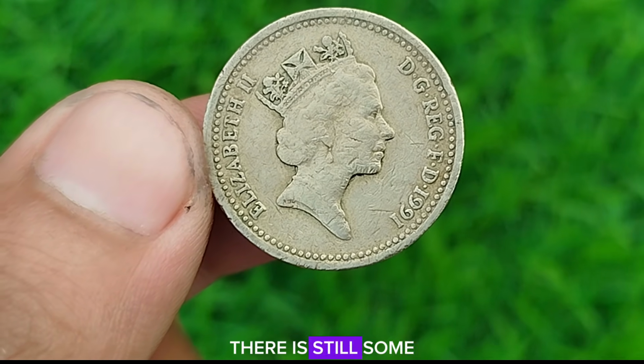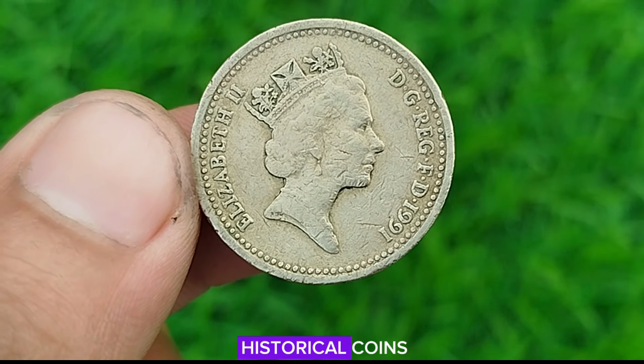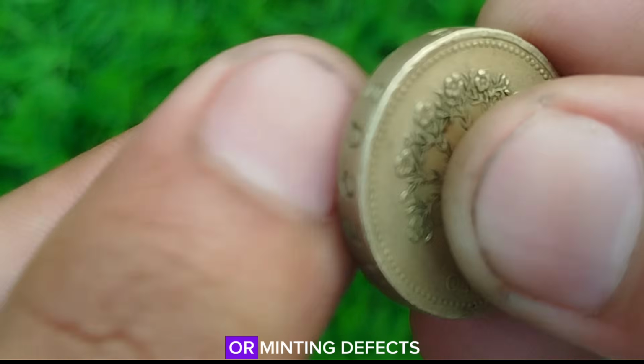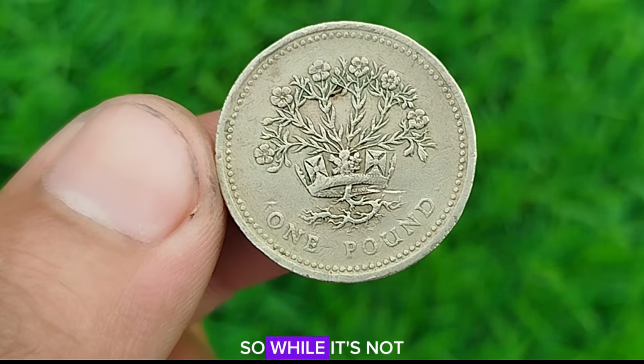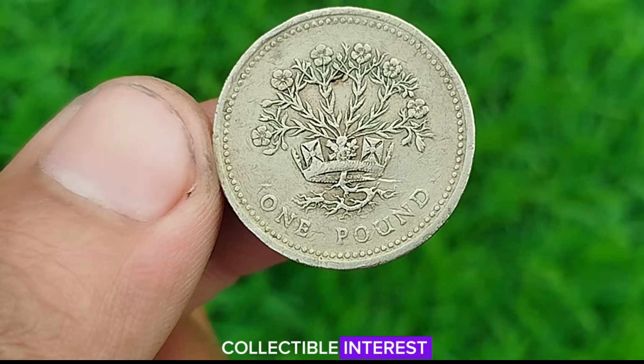Coins with scratches, corrosion, or faded details are typically less attractive to serious collectors. However, there is still some demand from beginner collectors or bulk buyers who look for affordable historical coins. Occasionally, coins with unusual errors or minting defects, even if damaged, can attract higher attention, but such cases are uncommon. So while it's not a treasure in poor condition, it still holds modest collectible interest.